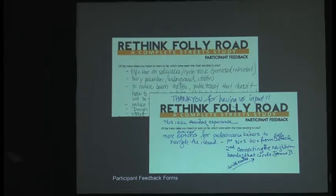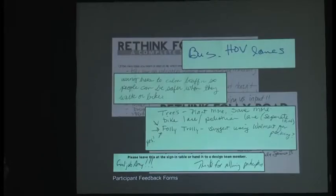A lot of people said, find a way to be more protected as we walk and bike. Not too surprising when it comes to a complete street study. We suggested do something better for buses, do something better with trees. Here's one of my favorites. Good job, Amy. Somebody wrote.